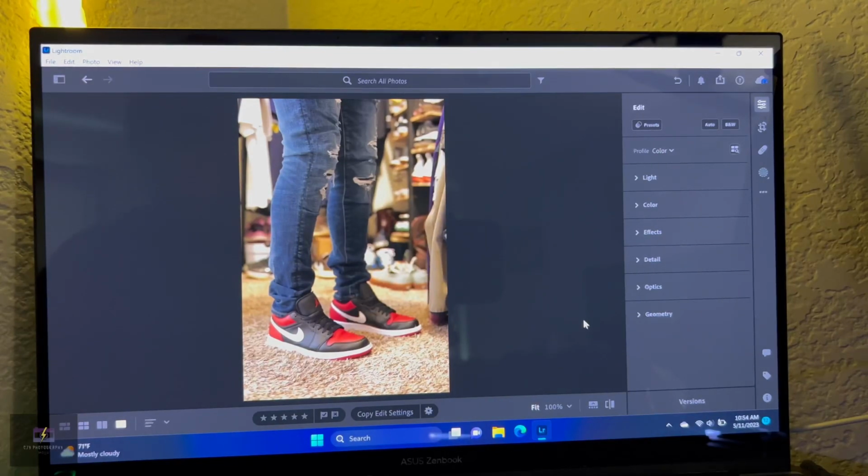Alright guys, here's the next picture. I really like this one. This really shows a lot of detail, and I kind of want to zoom in on the shoes. I'm going to crop it, so let's get into the time lapse.